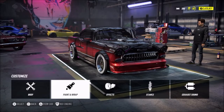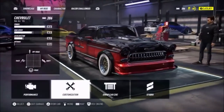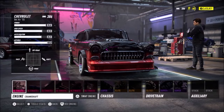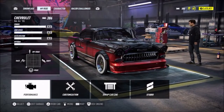So here we have the 55 Bel-Air after being modified. I have brought back the LS engine from the Chevy from the last episode, and just like the Chevy from the last episode, this car cannot reach full performance rating. It can only go to 386, it cannot go to 400. However, the handling index can reach full bottom left. So in terms of handling, I expect it to be much better.